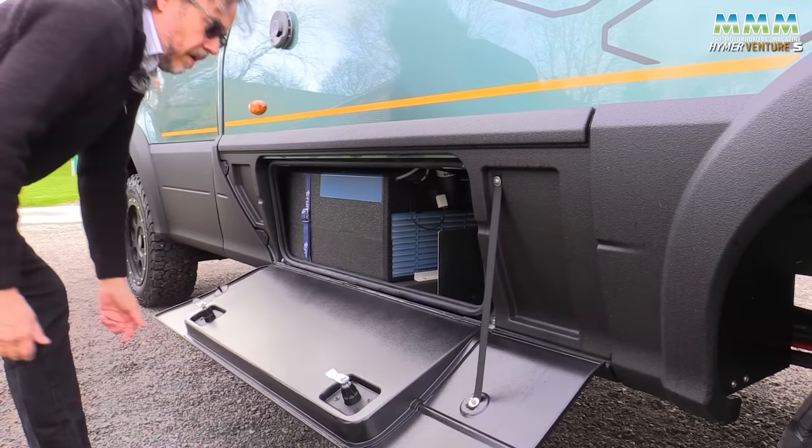Just a couple more details to show you before we go for a drive. And one of those is under this trapdoor in the floor, you've got four 80 amp hour lithium batteries. So 320 amp hours in total. Remember, of course, you've got the three solar panels on the roof and you've also got a 1300 watt inverter as standard as well. So plenty of power, plenty of potential for camping off grid.